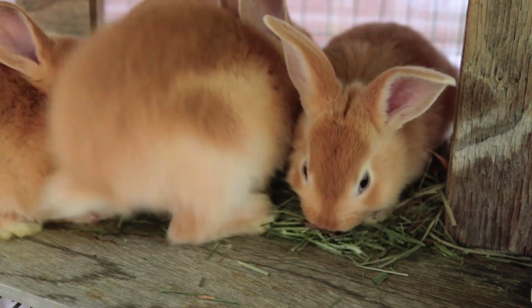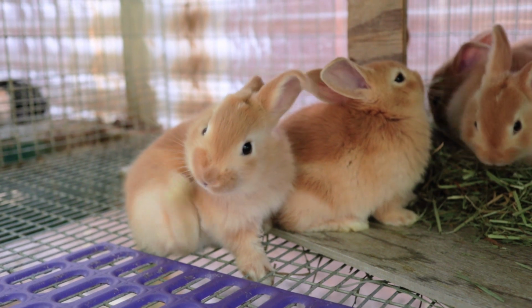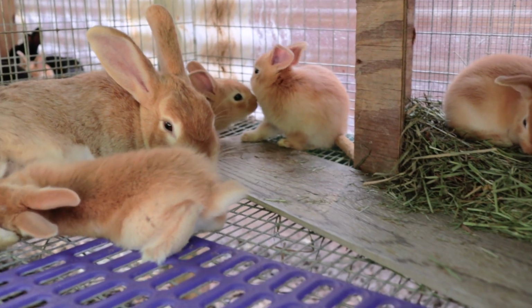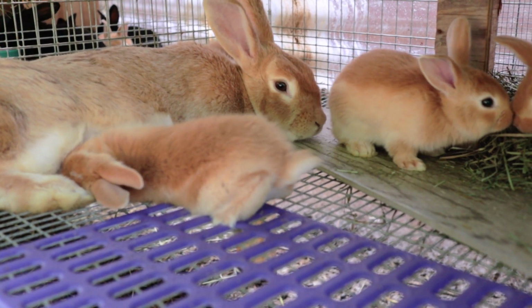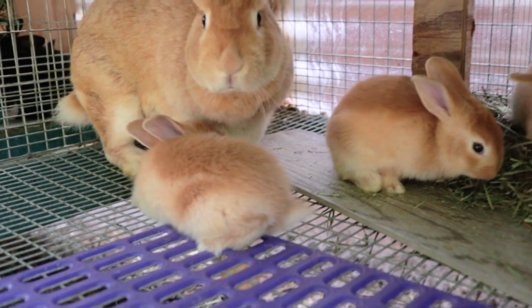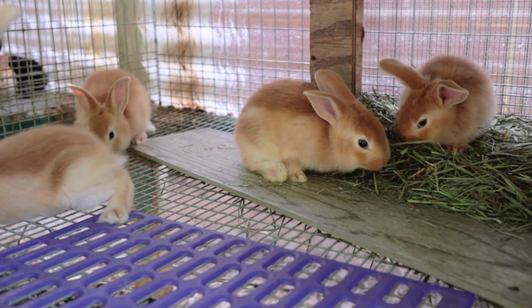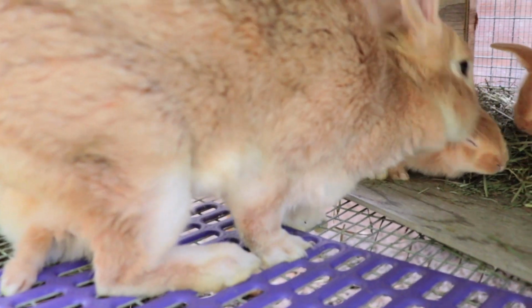But we do have 4 in here that are doing really, really well, and they're so cute and friendly. And then Chai actually took 3 of them as foster babies because Chai had a small litter again. So Chai actually has 3 creme de argents with her, and she's taking care of them and helping Cassia out. But with these 4 babies, though, Cassia is doing a wonderful job.